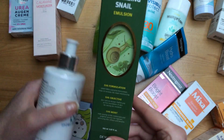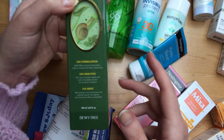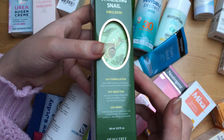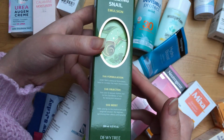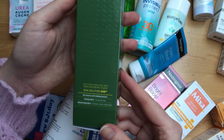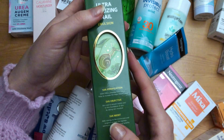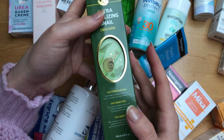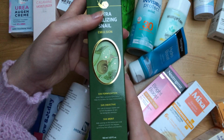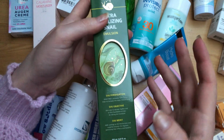Then I would put this Dewy Tree Ultra Vitalizing Snail Emulsion. I don't know if you're supposed to use this before serums or instead of serums or as a moisturizer. I'm not really sure what these things are for, and this doesn't really say anything about how you should use it. But I've usually used it either as the only thing, as a moisturizer before I would put sunscreen on, so I would use it throughout the day, or at night I would use it as a toner slash serum before moisturizer to just add some more nutrients and some more hydration.